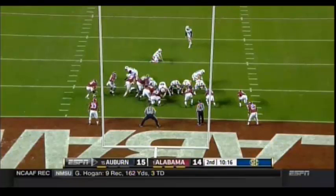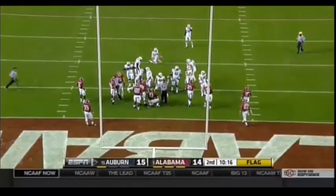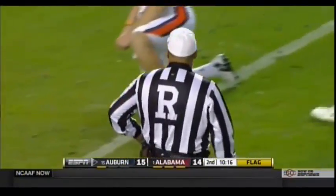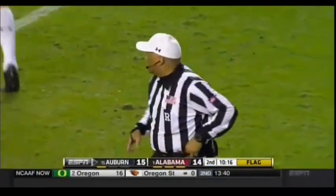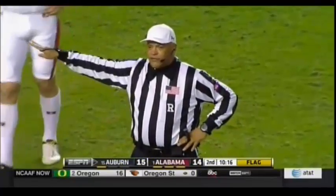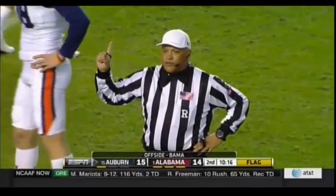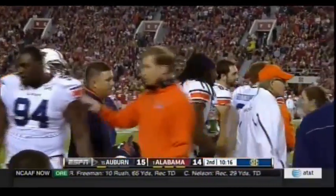Extra point coming. And there's motion at the line of scrimmage. There was a long wait for that snap to come. Then everybody leaned in, started moving, and the referee whistled. Here's Hubert Owens. Offside. Defense in the neutral zone. Half the distance to the goal. Still have to try. Second penalty of the night against Alabama.